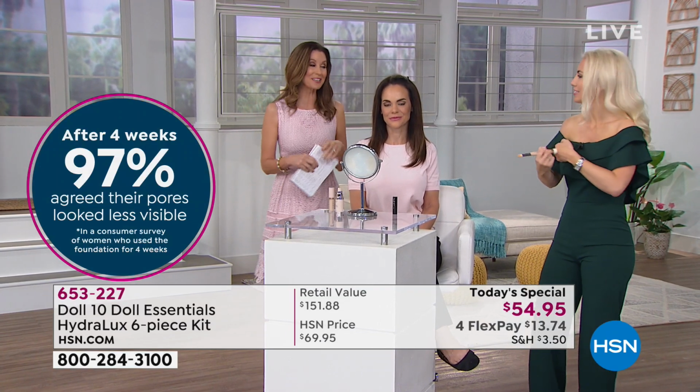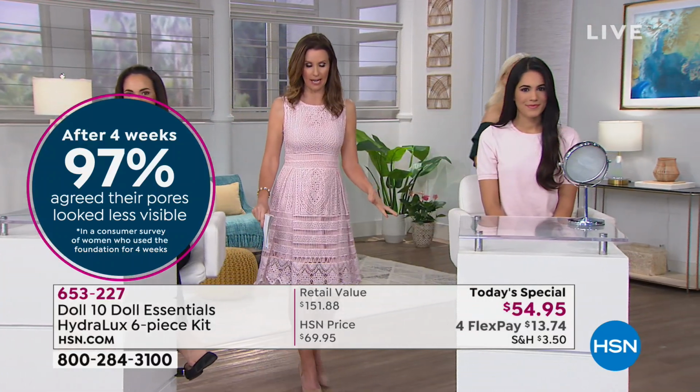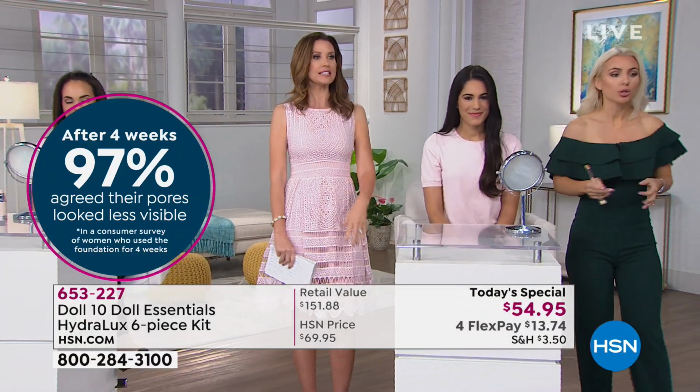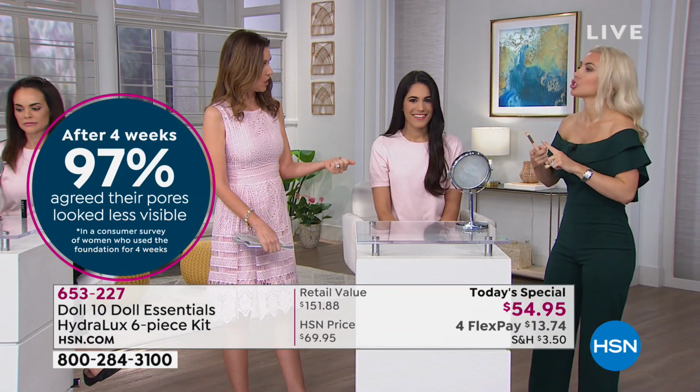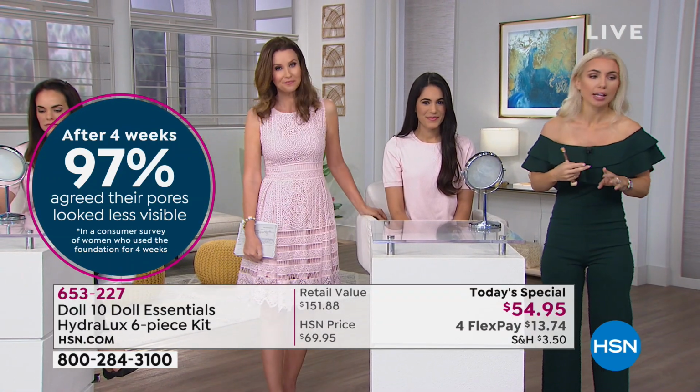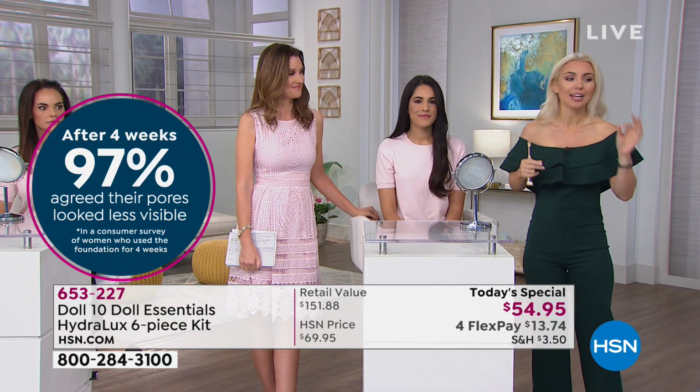But this is really incredible because after 4 weeks of just using a foundation, the clinicals on this are incredible. Your skin looks even better. Your pores are less visible. This is something that is so hard to address, let alone from a makeup, right? Yeah. It's hard to address from skincare.